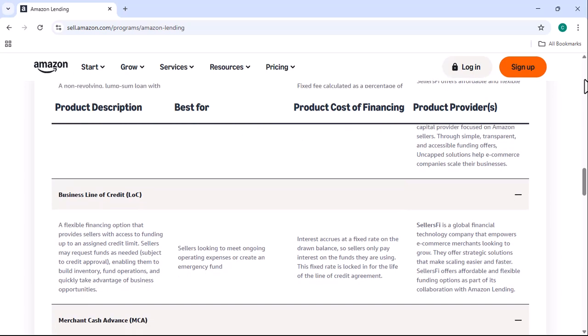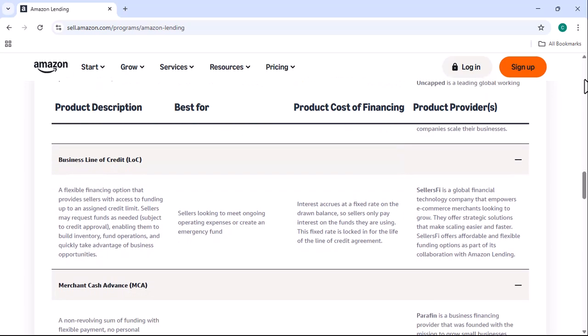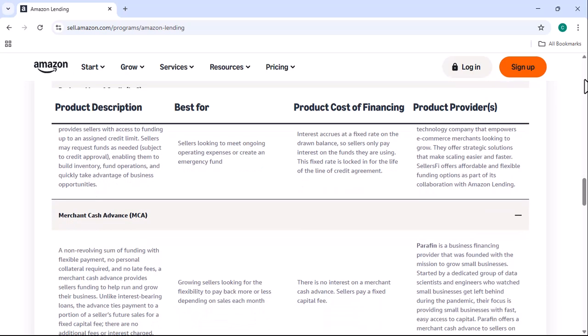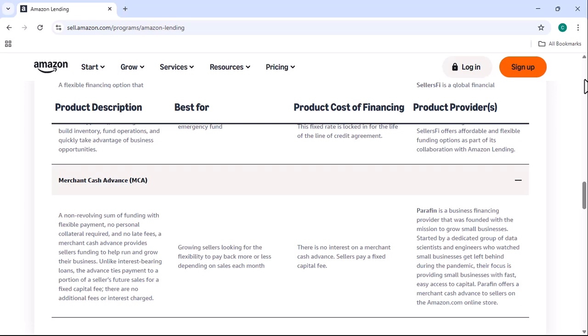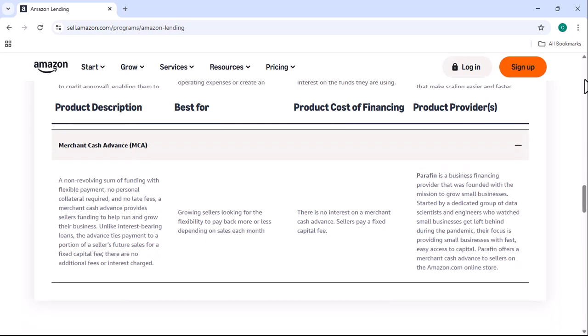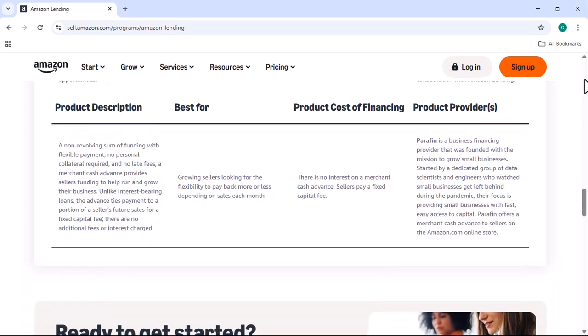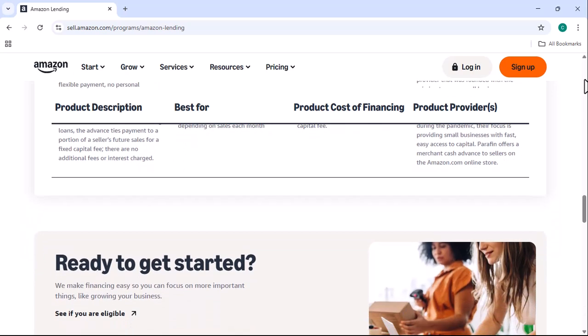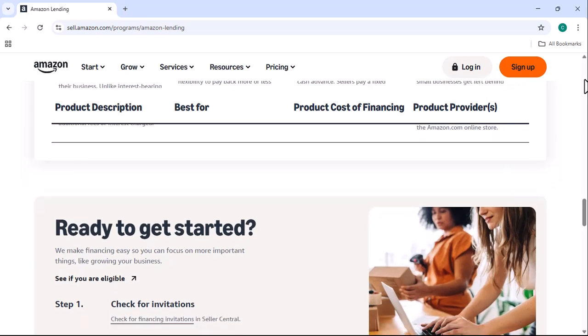2. A business line of credit. This is what I consider the gold standard for ongoing inventory management. The pro: it offers revolving credit. You only borrow what you need when you need it, and you only pay interest on the amount you've actually drawn. It acts like a powerful business credit card, but with potentially lower interest rates and higher limits.